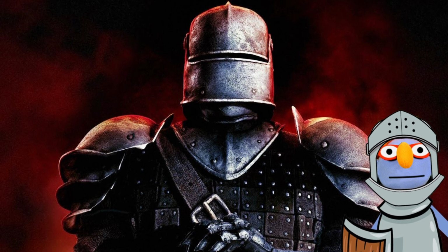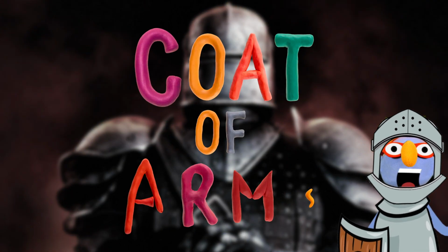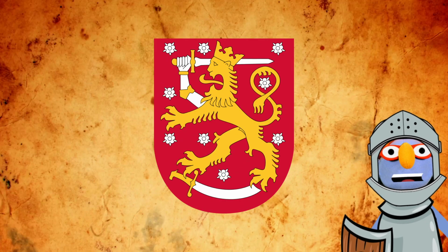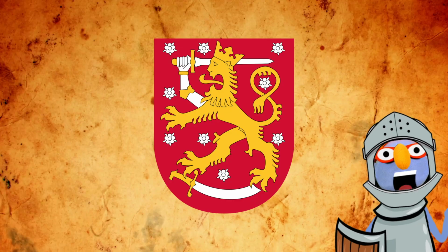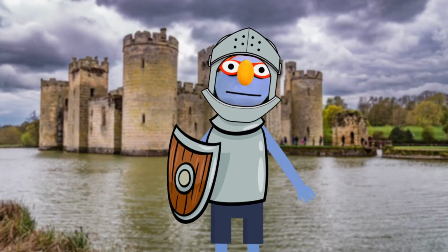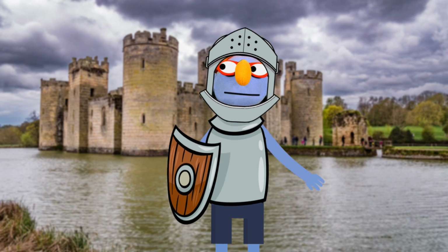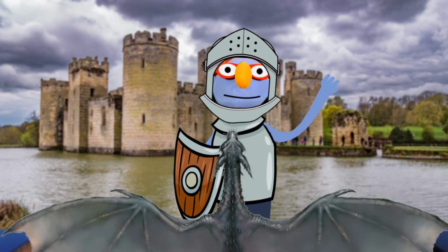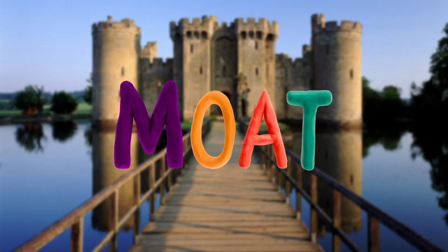Well, that is our next term. It's called a coat of arms. A coat of arms is a symbol used by knights on their shield, banner, and armor. To protect the castle, sometimes there was a ditch dug around the perimeter of it, and it was filled with water, alligators, or even worse, dragons. That was called a moat.